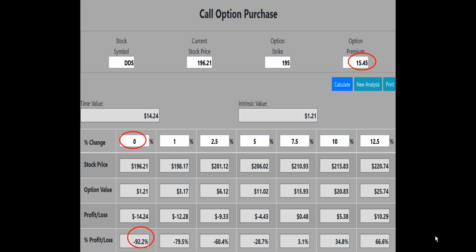Our call option calculator shows the profit potential for this call based on DDS price changes at option expiration from flat to a 12.5% increase in price. We can see that if the DDS stock price is flat at 196.21 at option expiration, the 195 call will lose 92.2% of its value. Ouch! This is an unacceptable risk. That kind of loss can wipe out a trading account in a hurry.